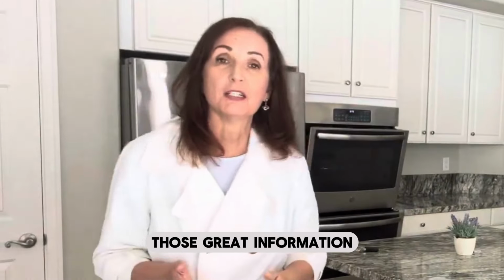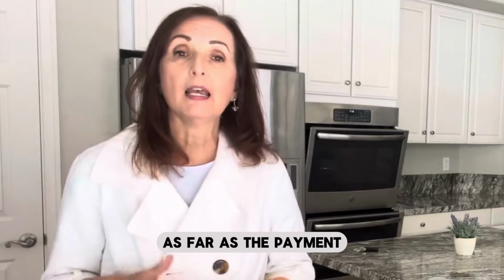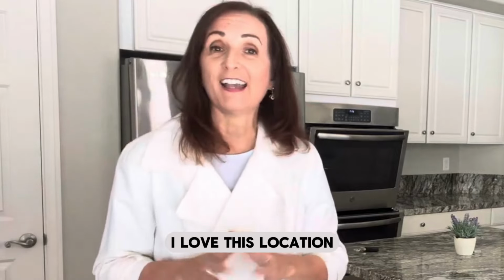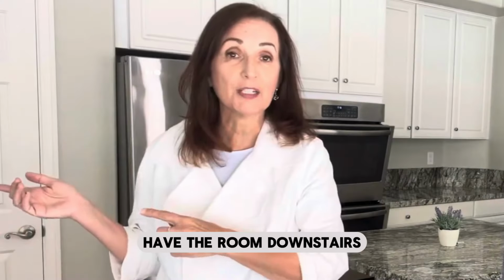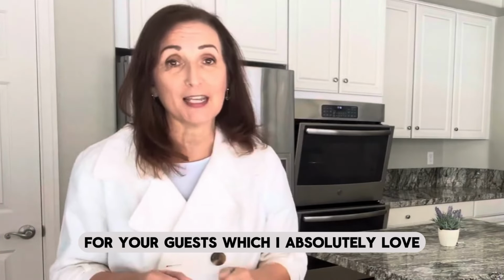That was great information as far as the payment's concerned. So that way you guys can see exactly where you're at as far as the payment. And then she'll be able to help you in person to go over a plan for this property. I love this location. Have the room downstairs that you can convert into a bedroom. And it has a full bathroom downstairs too for your guests, which I absolutely love.